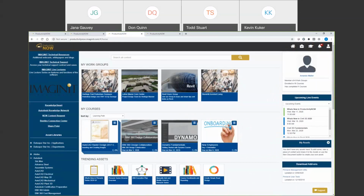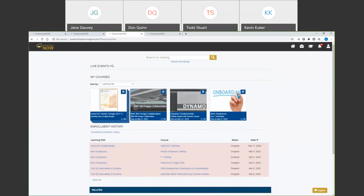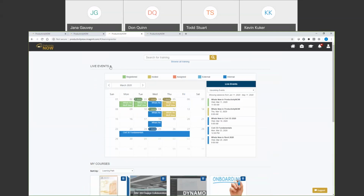And I want to come up to this area. Okay, inside of the Learning Center, this is one way to access it. We can also access it up here. Right? But when we go into the live events, users will have a full calendar of all of the live events. So this is where the calendar is presented, and this can be turned off. Like I said, users can collapse it if they want, but if there are some live events, they can find the live events here.